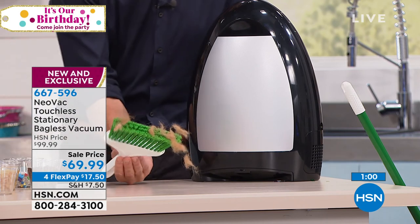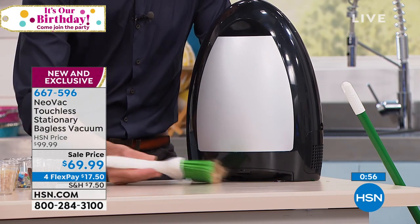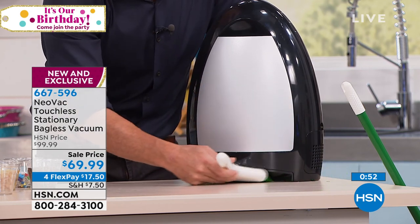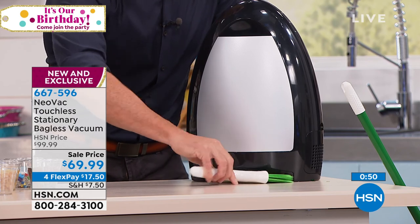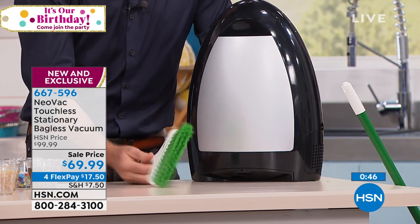And I love this feature too. You see the way the pet hair is actually stuck to the brush here? Watch this, okay? You wanna clean it up, all you do is put it underneath there and your broom, I'm using a hand brush here because I'm on the tabletop. Keep it clean, it comes out clean.